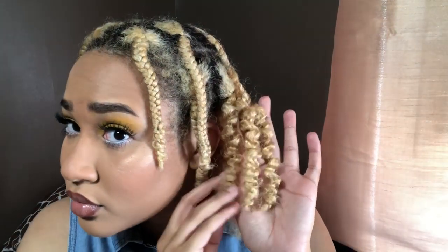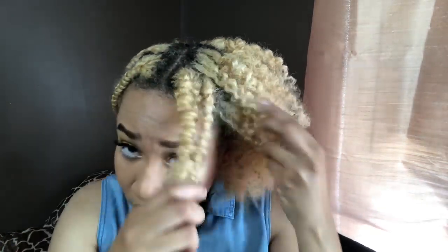So here's my hair the next day after it's dry. And I'm just going to take down my braids. And as I'm taking them down, you can see that definition. You can see that my hair has a little bit of shine. Now, I have to be honest, my hair didn't feel as soft as it normally does when I do the LOC method. So I probably would use a leave-in conditioner next time whenever I use these products.